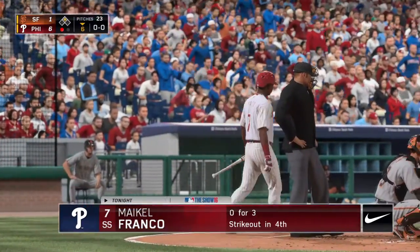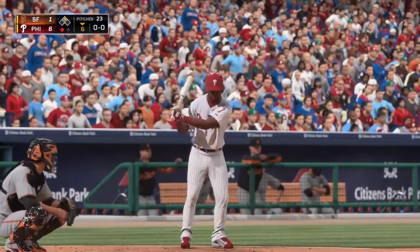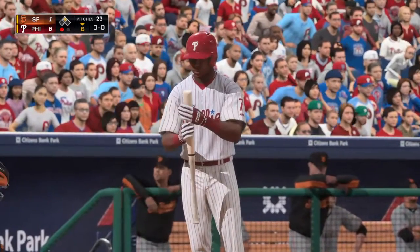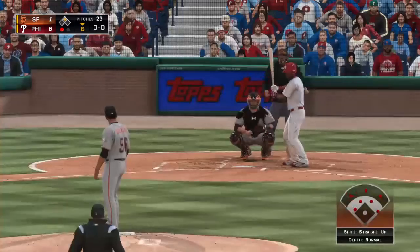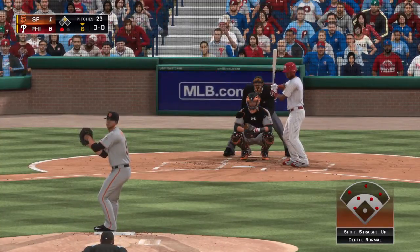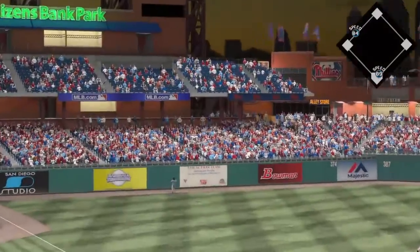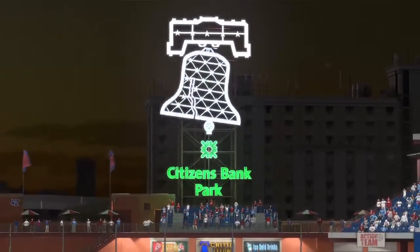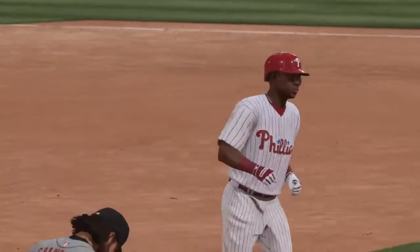Michael Franco will stand in, and they've been able to hold him in check so far. 0 for 3 to this point. Yeah, it's kind of surprising that he's been a non-factor in this one. Usually a major force in their offense. Now a ball crushed high in the air, deep to left, way back there, and that one is long gone. It's a 2-run shot to straightaway left.